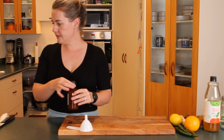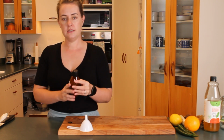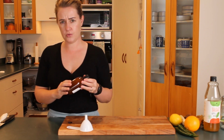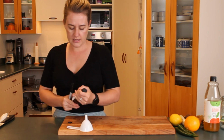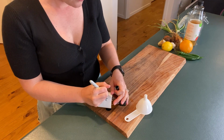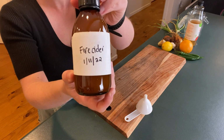And now all I need to do is keep storing it in a cupboard. Ideally you want to keep it out of the light. The amber bottle does help. I'm going to pop it back into my pantry. First of all, I need to label it. And I'm going to put the date that I made it on there. Awesome.